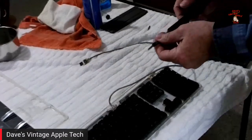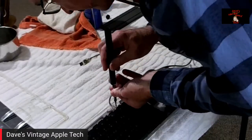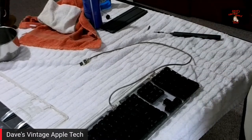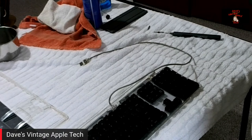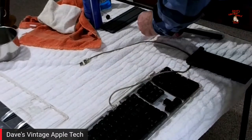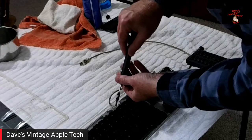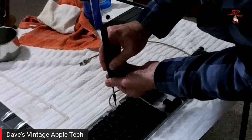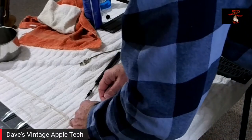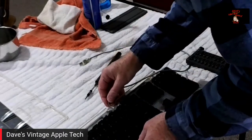All right, so now we'll take this off. Nope. You know what? That ain't working. Maybe it needs to be a little bit bigger yet. Let's see here. Let's try this one, just a little bigger. Okay, there we go. I think it's bigger than what I thought it was. Okay, I'm gonna take the strain relief off here. Right there. Alright, so that's loose.